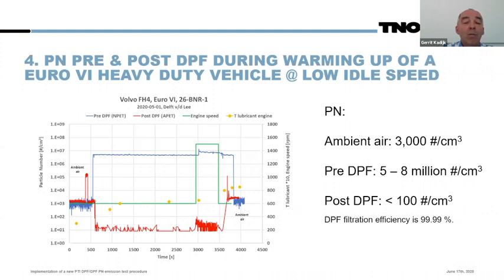Before this particulate filter, we measured 5 to 8 million particles per cubic centimeter. And after the diesel particulate filter, less than 100 particles per cubic centimeter, which is less than ambient air concentration. So this shows the high conversion rate of a diesel particulate filter, high filtration efficiency.